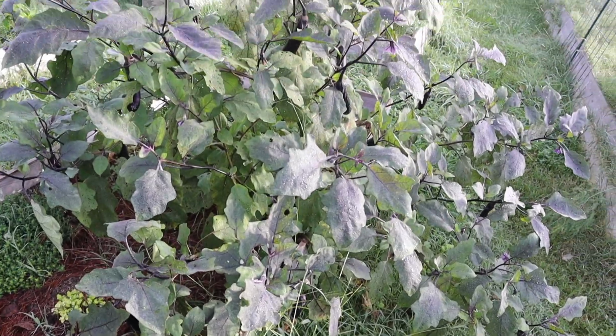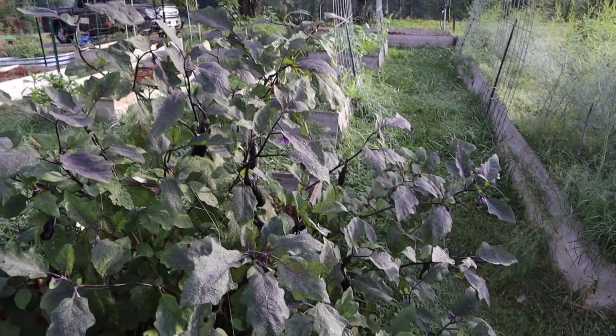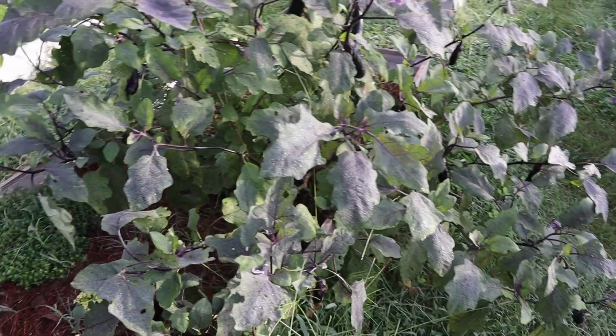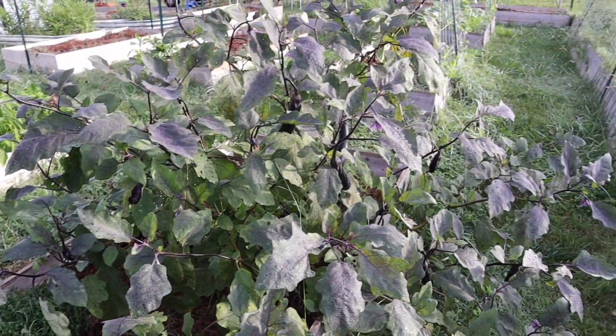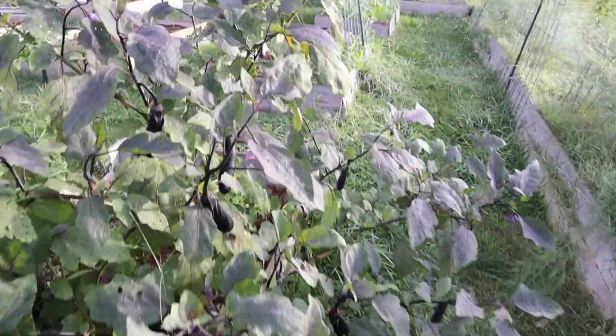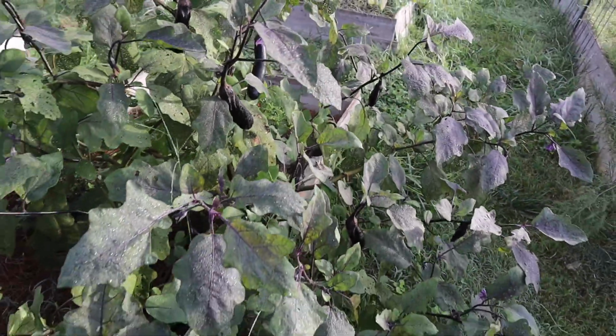Okay, this plant deserves the award in 2021. We have gotten more eggplant off of this one. This plant came from one seed. Yesterday, I harvested 15 eggplants off of this one plant, and look how many are still here. There's a ton. It's just loaded. So I've decided that I think that eggplant just really likes its space.